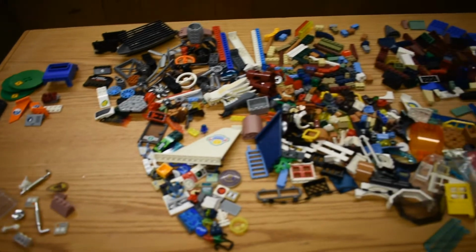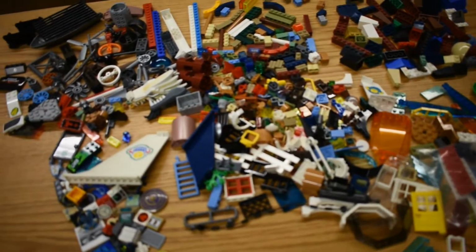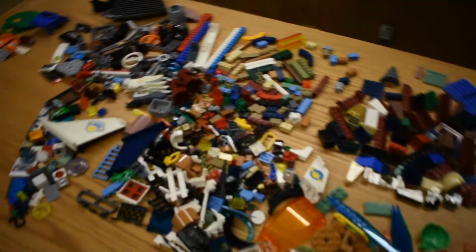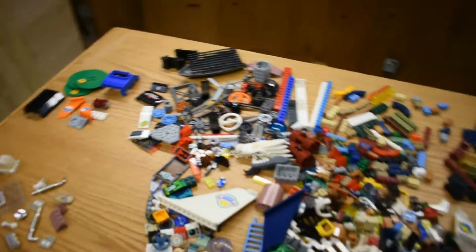Yeah, some special stuff coming in to the collection down here, and now that I've got the wall up, I should be able to sort a little bit more stuff out, slowly working through piles and purchases, lots and stuff like that. And yeah, one step at a time. This is one of those steps.